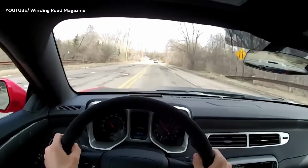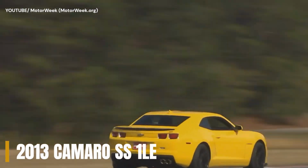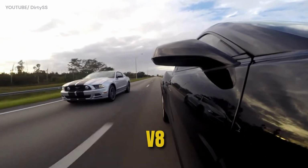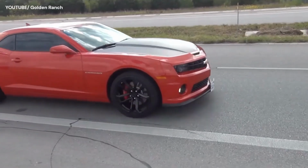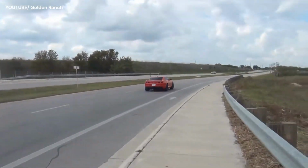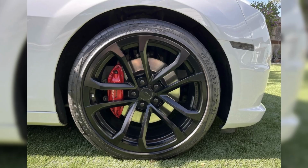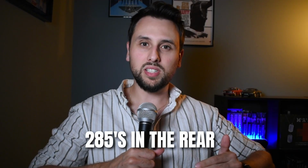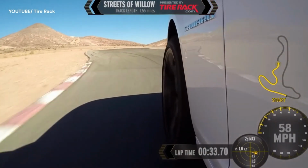Now, 2013. What did you get in 2013? You got a Camaro SS 1LE package. The 1LE means that you got the Camaro SS's LS3 fire-breathing V8 engine, but you got a better gear ratio. You got 3.91 gears. You got a standard and only option 6-speed manual. You got bigger tires. You got a 285 square stance, so that means 285s in the front, 285s in the rear. Goodyear Eagle F1 Supercar tires, very sticky.